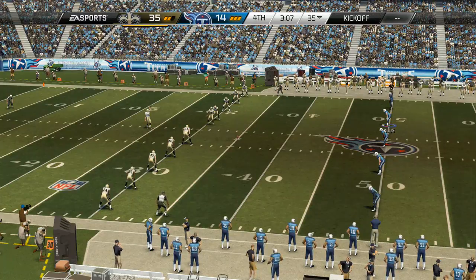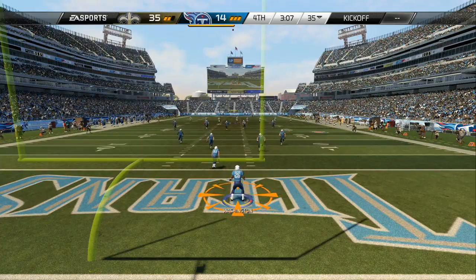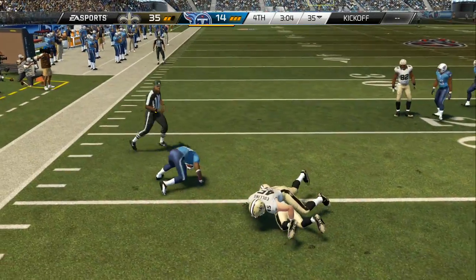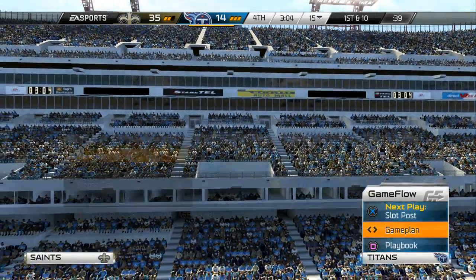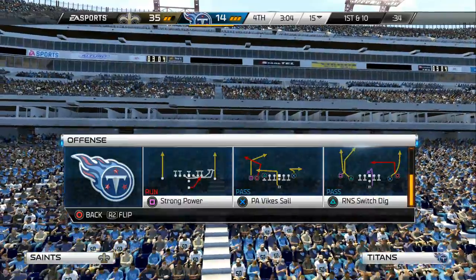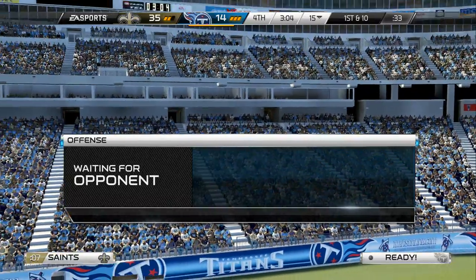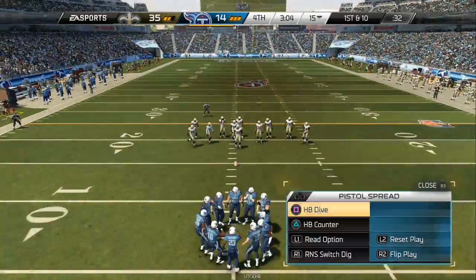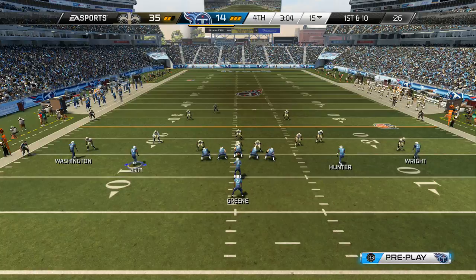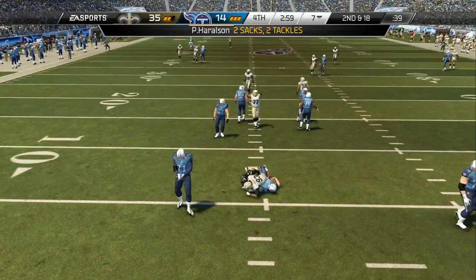The Titans are ready to take it to them. Going to be taken down well short of the 20. Let's mark him at the 15. Britt's going to get set in the slot for this snap. Every play is precious now as we reach the midway point of the final quarter.